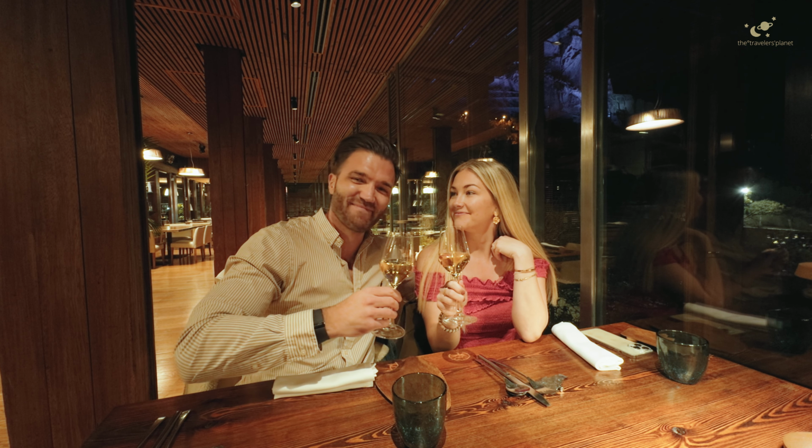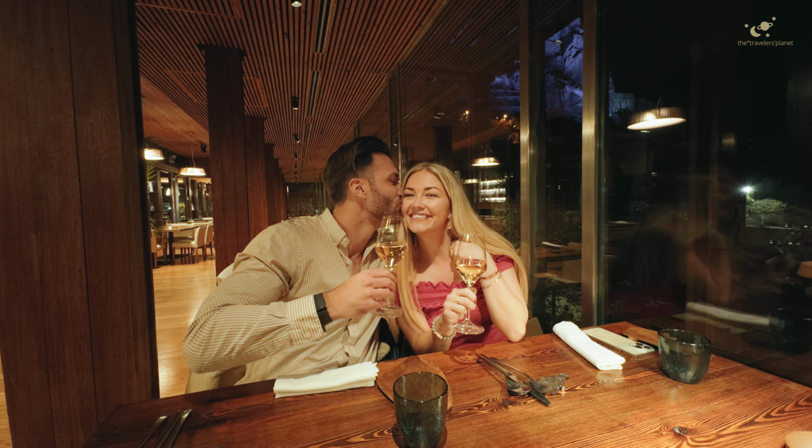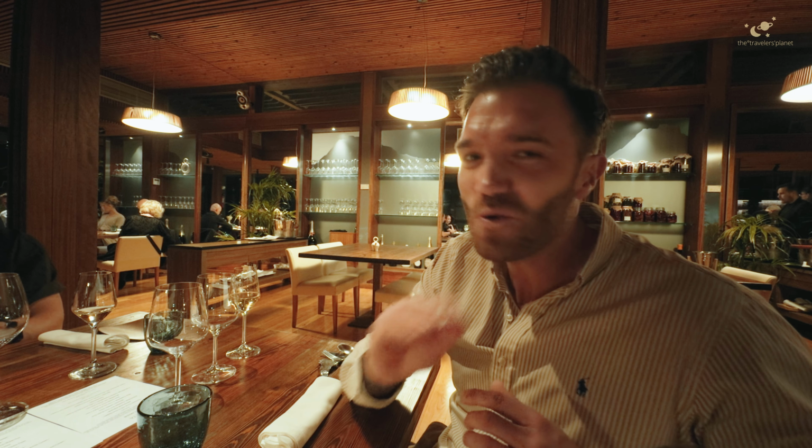The night begins. On La Hereda, which we are on right now, there are 2 different menus. You can choose 10 different courses or 7 different courses. We picked the small one, but paired with a wine menu of 4 different wines. So tonight we are having 7 super delicious courses, and I can't wait.